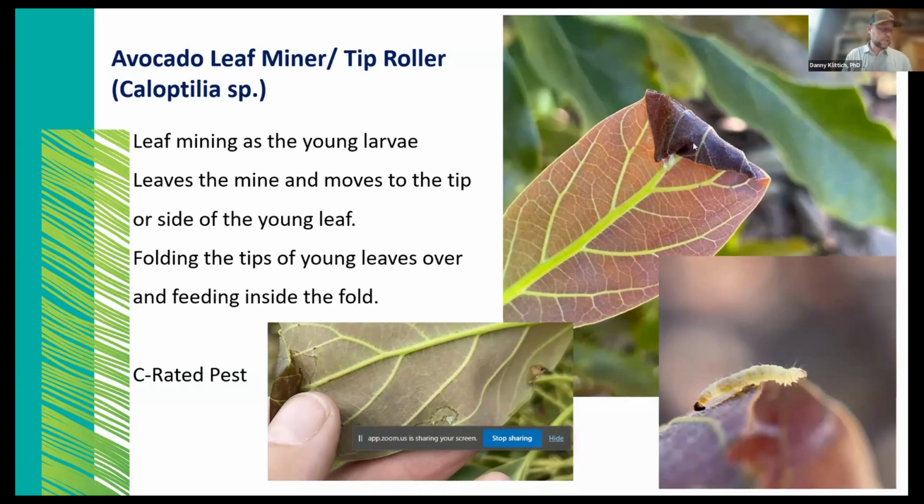Some people call them avocado tip rollers. It's the same pest that's doing both these types of damage. To date, there's not a lot of people that have done treatments for these because, one, they're hard to kill when they're in this leaf roll stage. And two, they don't seem to cause direct damage to the fruit. The biggest concern is canopy development. And we do end up seeing the tips missing from mature leaves, but it's not a whole lot of damage to most orchards. However, on young orchards, there are some concerns.